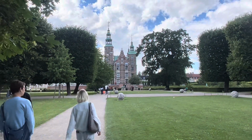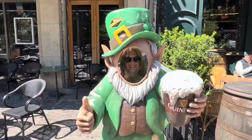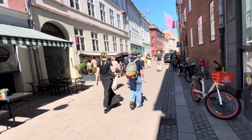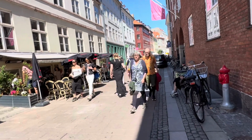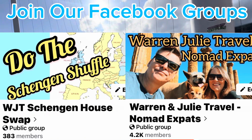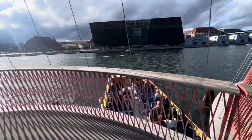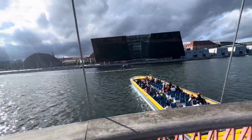Now, we are living like locals during our 3-week stay here, and I will say that we did a house swap. You can always go to our house swap group on Facebook, WJT, Schengen Shuffle House Swap, and join in as well. But we saved a bundle by swapping our home in Montenegro and spending 3 weeks here. And we are living like locals. We're taking the trains, we're riding bikes, and we are learning why this country is so happy. And we're doing this with our two dogs as well.